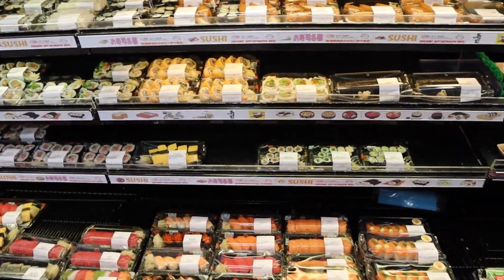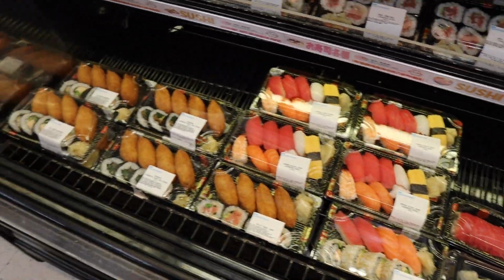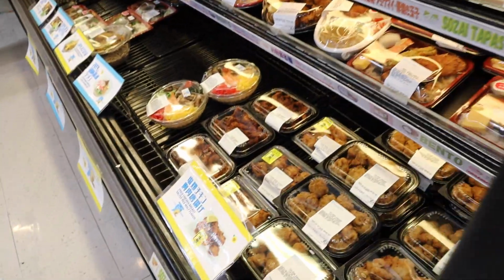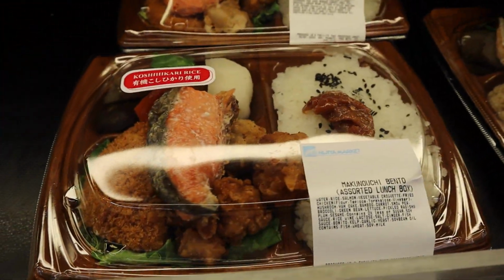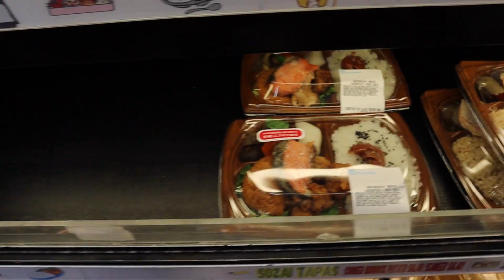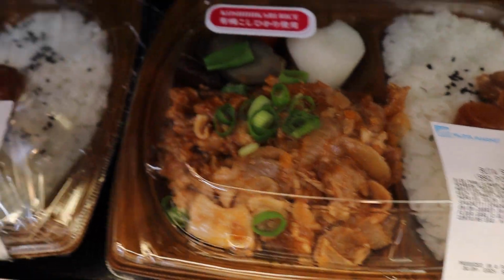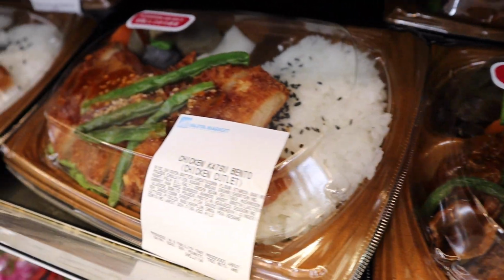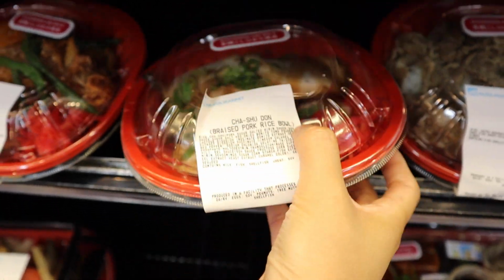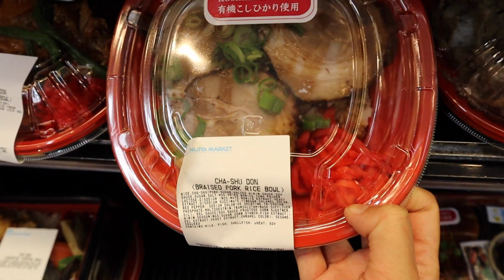And here is the best section of all, the sushi, and then the prepped meals. Oh yes, look at that. Bento boxes look so good. Salmon, rice, fried chicken. Oh my god, it looks so good. This looks amazing. What is this? Braised pork rice.